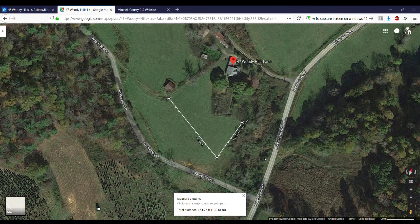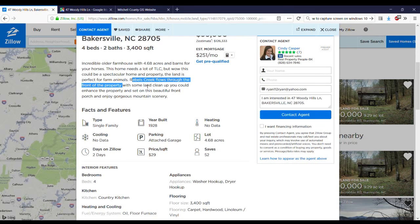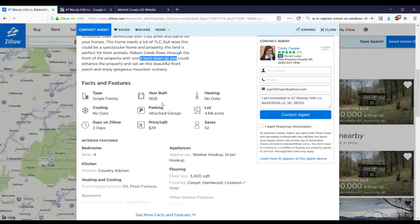We can't see it, but now we know that because we've read that, we need to make sure that there is no flood zone thing here. It probably isn't, but it's just one of those things we need to check out. With some land cleanup, you could enhance the property, blah, blah, blah. Okay, yeah, great.